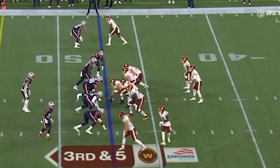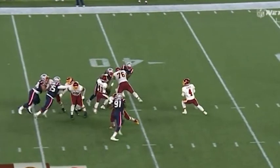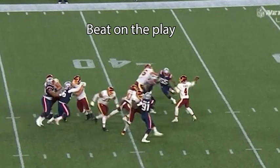When it came to pass blocking, I found that Cosmi was really inconsistent throughout the game. Like we just touched on, he showed the ability to deal with power, and at times his footwork was really impressive, but there's one consistent habit in his game when blocking the edge that's really concerning to me. Cosmi has a tendency to lean forward in his pass blocking, and I'm going to explain why this lean could end up being disastrous for tackles in these next couple of clips.